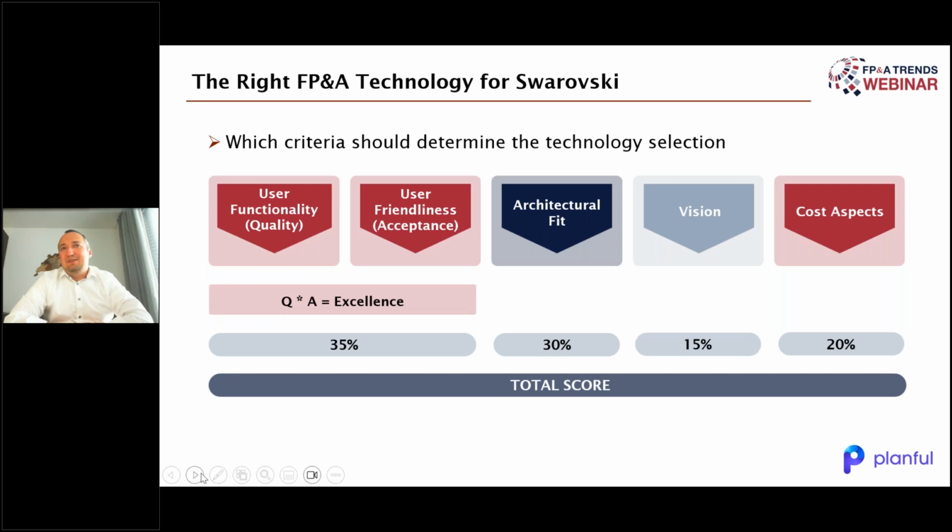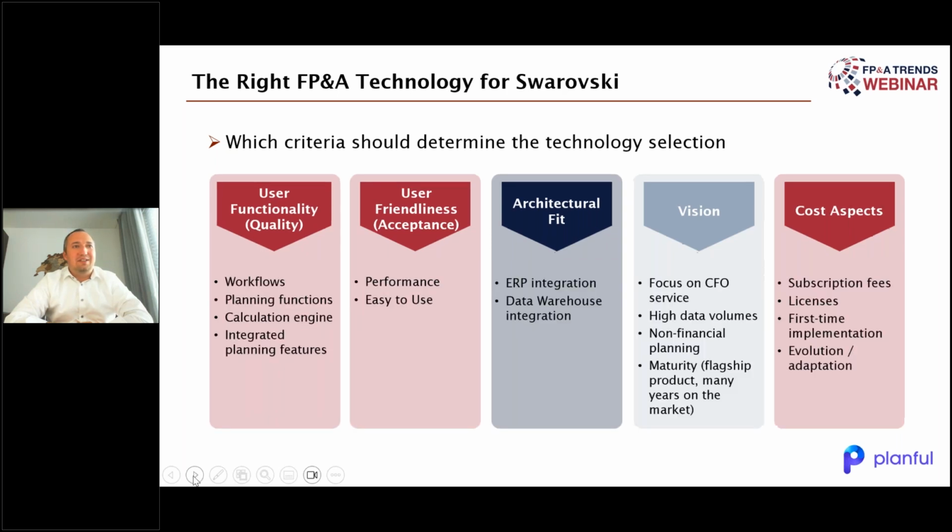And then it's about the vision. So do we go towards the same vision as the vendor? Does the vendor have the same understanding of the future development? And last but not least, of course, the cost aspect is as important. So all that comes together with the weighting to a total score, and based on that score, we have then finally selected our FP&A technology. So let's better understand each of these pillars.